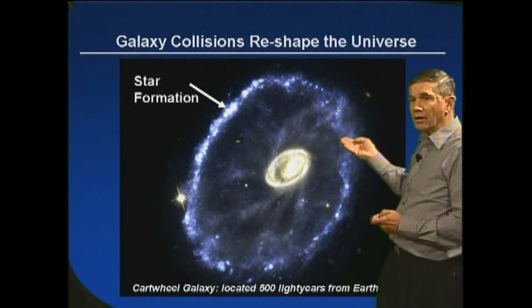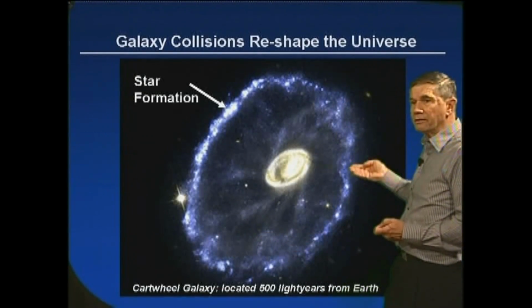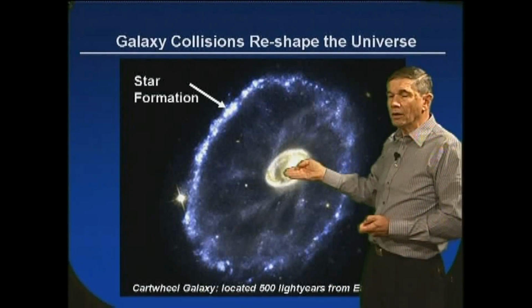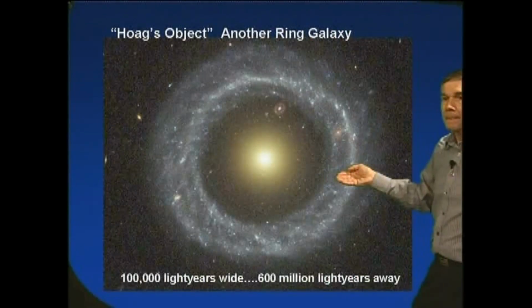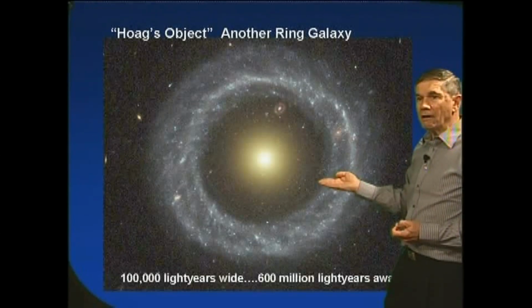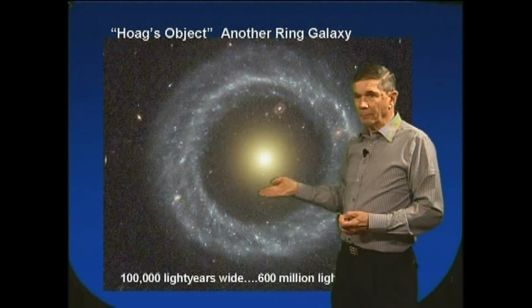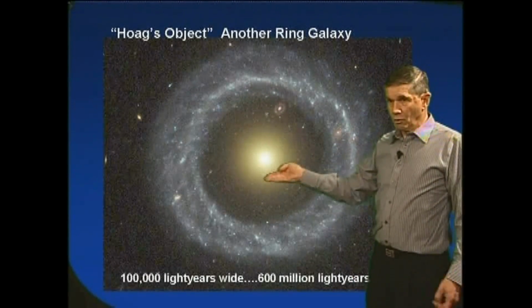It's no longer there, but it left this big ring of stars, with a lot of active star formation taking place in it, and it left the core, but there are very few stars here in the center. Here's another one. This is called Hoag's object. Again, a ring galaxy where something went through the center of it and robbed a lot of stars and left this donut shaped with the core in the middle.